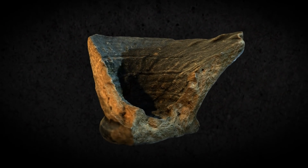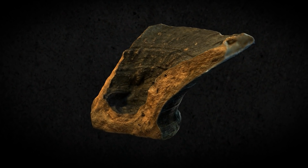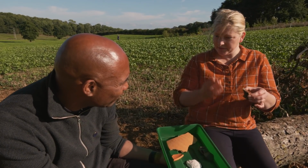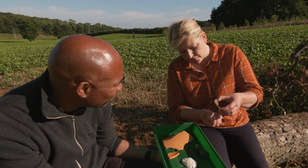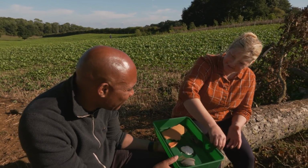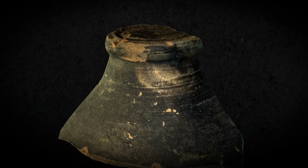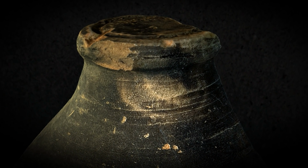And amongst the building's rubble are personal touches that connect us to the people living in the villa. This is a lovely bit of a beaker, a drinking vessel, very fine ware. This is the base, and just on it here you can see a thumbprint where the potter who made this dipped it into the slip. Glorious. And it's left the impression of his or her thumbprint. See, that's the beauty of archaeology, isn't it?